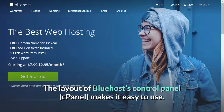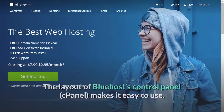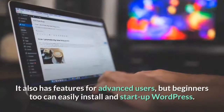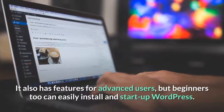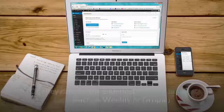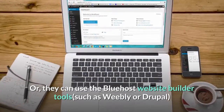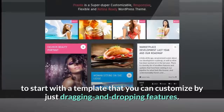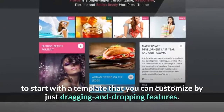The layout of Bluehost's control panel (cPanel) makes it easy to use. You just need to point and click in most cases. It also has features for advanced users, but beginners too can easily install and start up WordPress. Or, they can use the Bluehost website builder tools such as Weebly or Drupal to start with a template that you can customize by just dragging and dropping features.